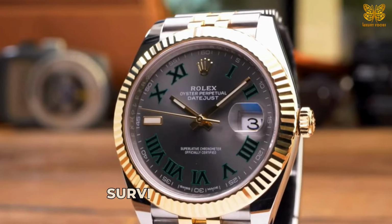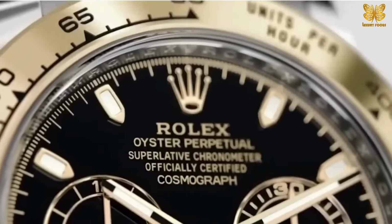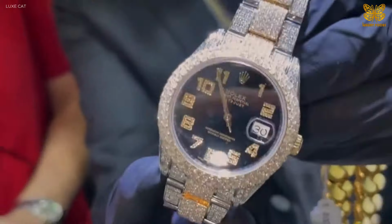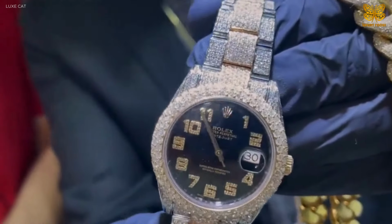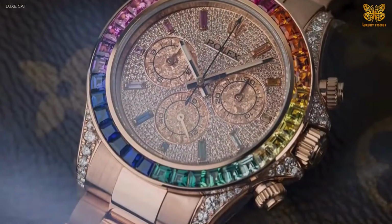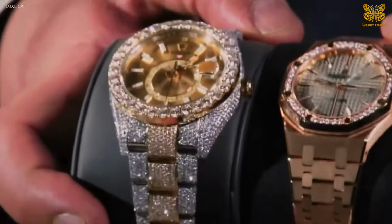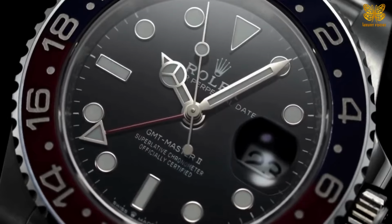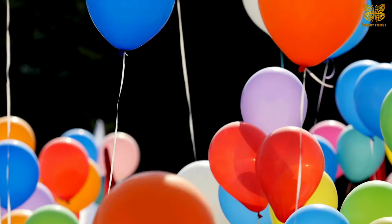In the realm of high-end watchmaking, Rolex stands as a titan, its reputation forged in precision, prestige, and exclusivity. But beneath the polished surfaces and behind the sapphire crystals lies a mysterious world, the secretive market of pre-owned Rolex watches. These coveted timepieces, often acquired through years-long waiting lists and whispered connections, embark on a fascinating journey from wrist to digital marketplace, their values skyrocketing like helium-filled balloons.